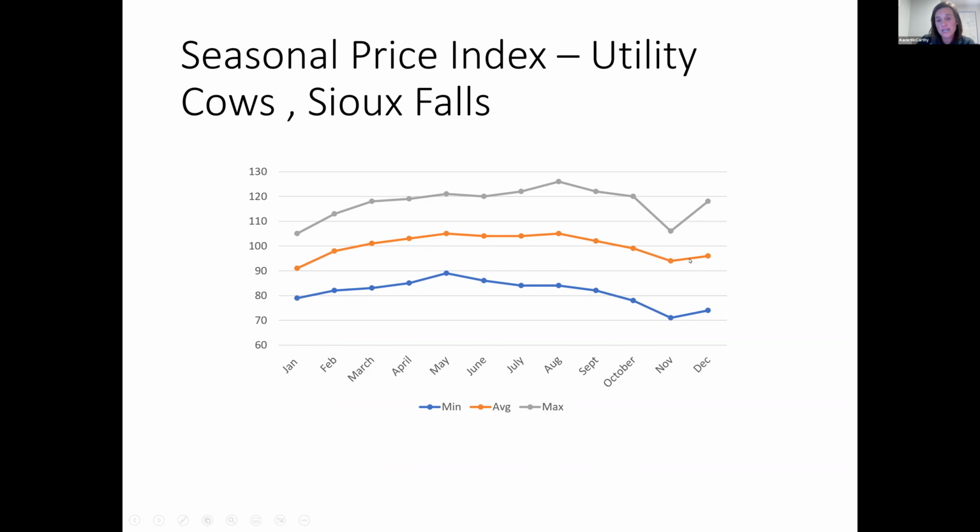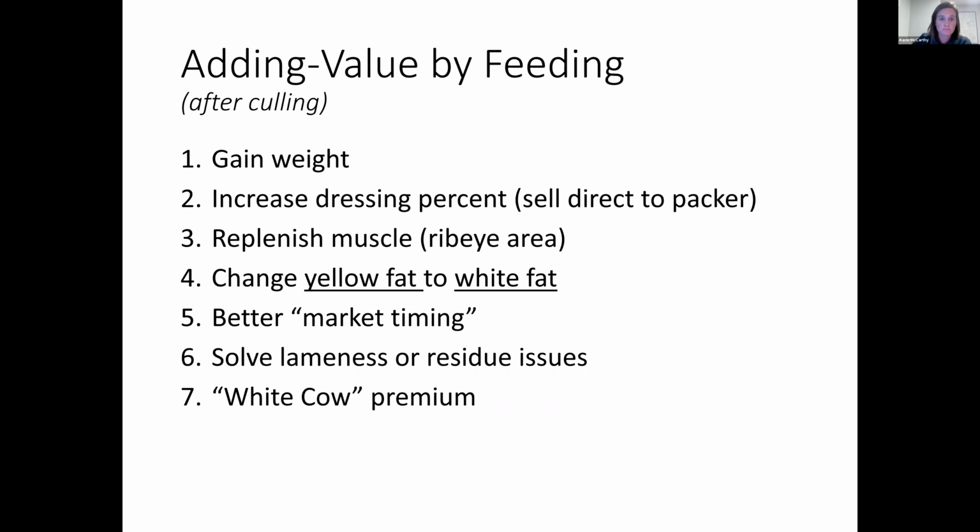So understanding the timing of the market, when you're going to be doing some of these management considerations, early weaning, pregnancy detection, all of that starts to have different effects on when that market and those prices are going to be advantageous, depending on your scenario.